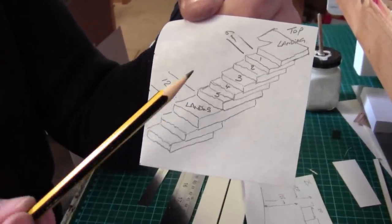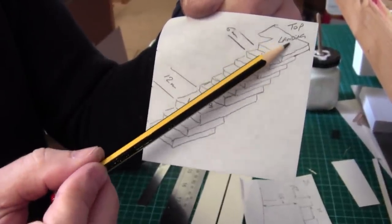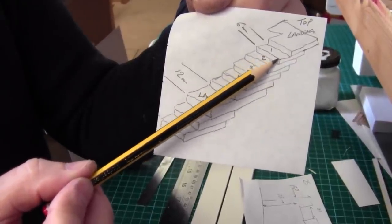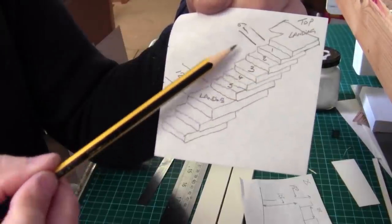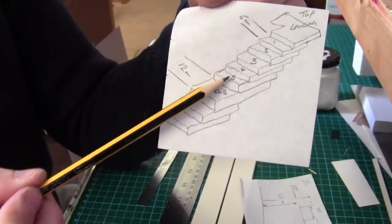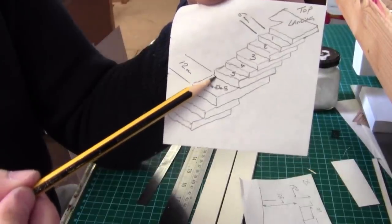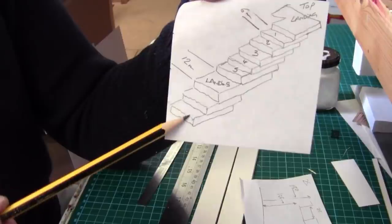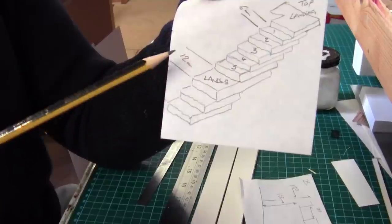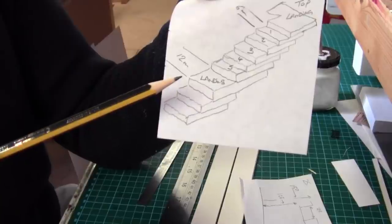So here we have a plan on how I'm going to tackle these steps. We've got the top landing, we've already done that. So what we're going to do now is create five steps, 3mm thick by 6mm depth. And we'll have five steps before we come to a landing, which will be 12mm from the edge. And then we revert back to the 6mm steps from the edge, and we're going to continue this pattern until we get to the ground level, and then we'll see where we are from there.